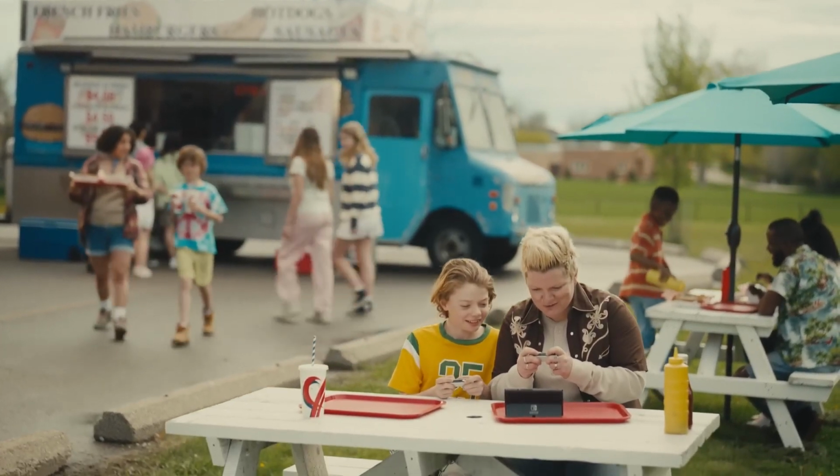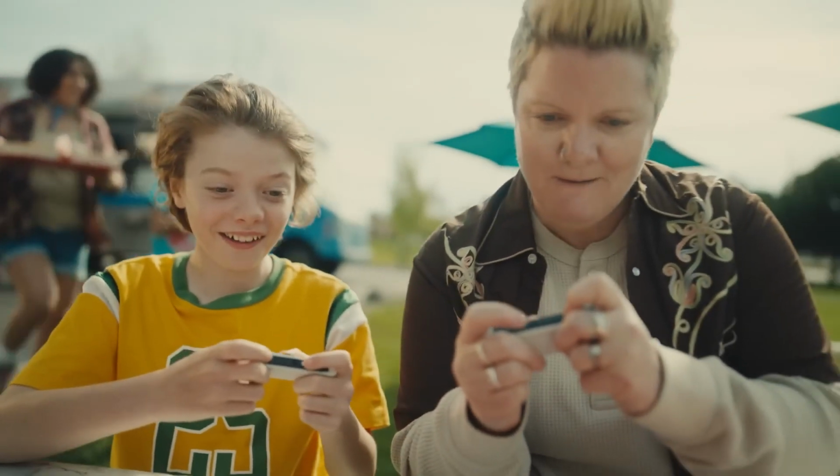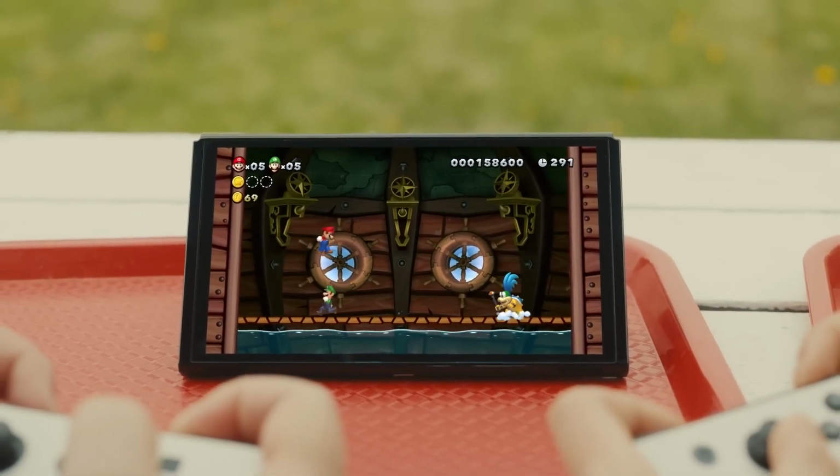Ladies and gentlemen, are you ready to save some money? Not just save some money, but save some money on some video games and video game consoles. That's exactly what we're going to do today.